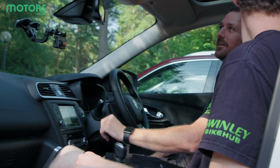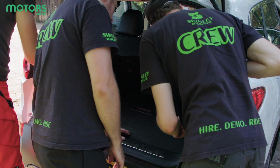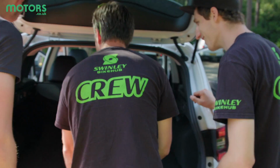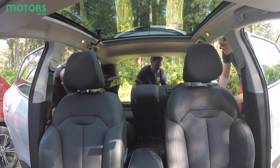So desirability as a SUV, it doesn't kind of shout out as one that you go to, but looking around it, it's pretty modern. It's got nice finish inside. The only thing that we noticed in that particular car was the plastics on the rear doors look pretty basic in terms of the finish level. For desirability and practicality, we give the Renault Kadjar 3 out of 5.